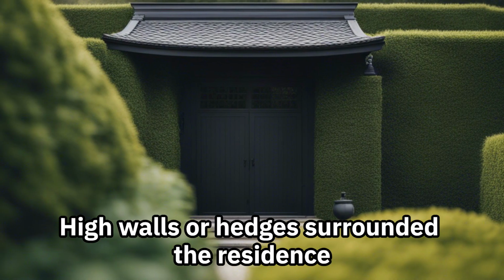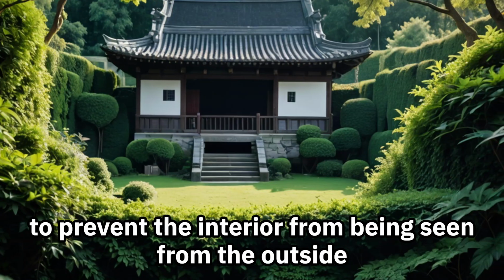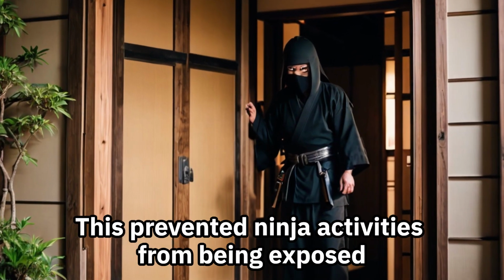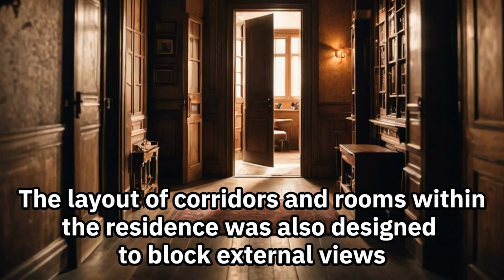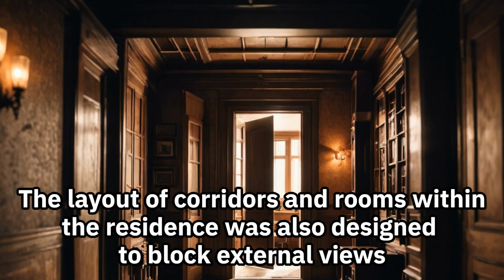Shelters. High walls or hedges surrounded the residence to prevent the interior from being seen from the outside. This prevented ninja activities from being exposed. The layout of corridors and rooms within the residence was also designed to block external views.